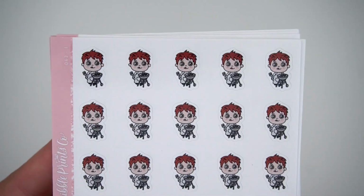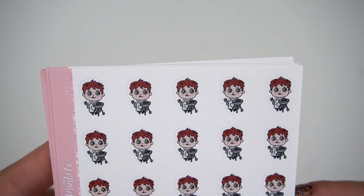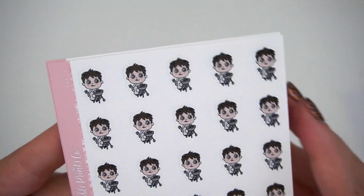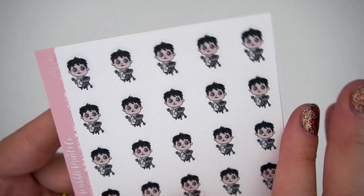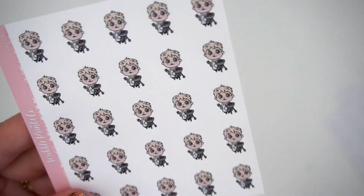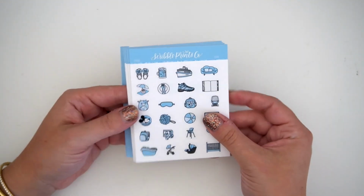So the first one here, I have had requests for more boy scribblers. So this is 62, and these are grill scribblers, which are just so perfect, so cute, and they come in the regular six options here. So many stickers on a sheet. Then we also do have a color of the week, which is a really pretty blue.